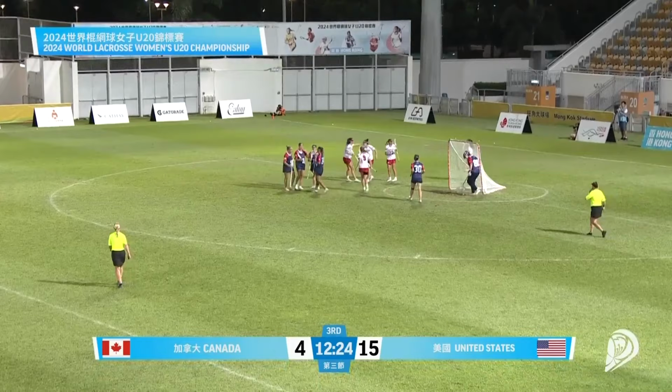And here come the two teams for this gold medal match. We see the USA and Canada to a huge applause of the crowd. It is a massive achievement to get to a gold medal game. And the ball will find its way into the centre to start this gold medal match.